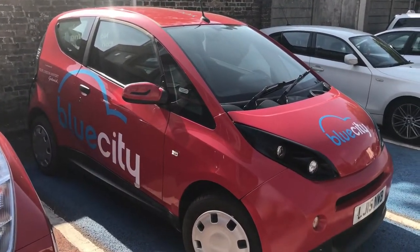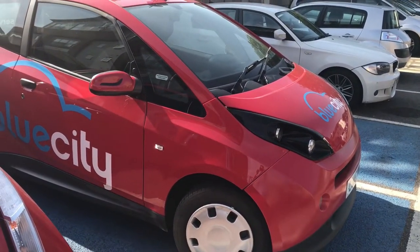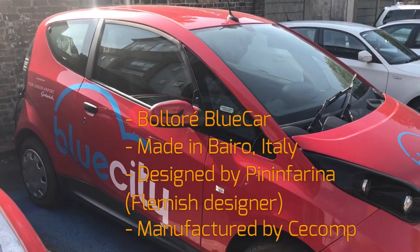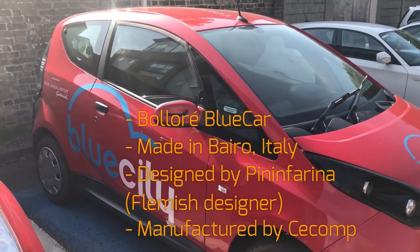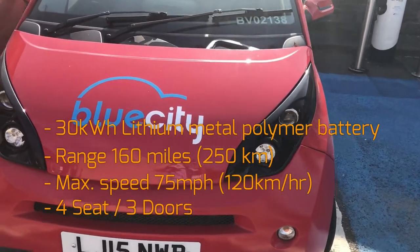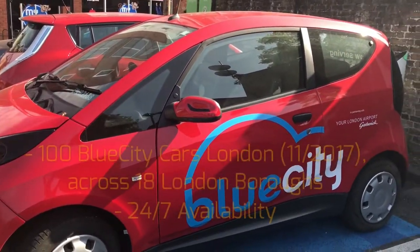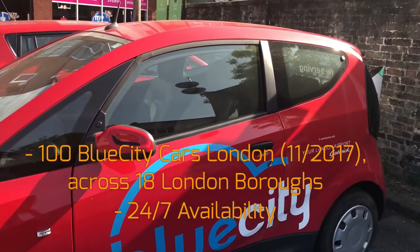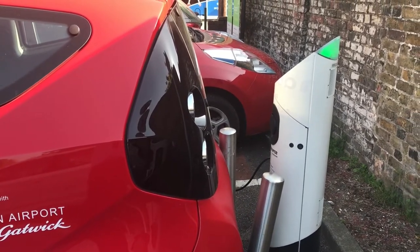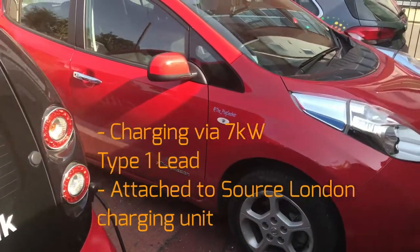There it is. So it's a compact little five-seater car. Not, I believe, a particular brand that's a normal EV that's on sale. I'll try to find out for you and post the exact type of car that the BlueCity cars are made of. I believe they're made in France. I'm just gonna go around it. So as you can see, it's a compact little car, with BlueCity logos all across the side. Okay, and as you can see, it's plugged into one of the standard Source London chargers. I'll show you what it looks like from behind. Oh, look at that wonderful leaf again.